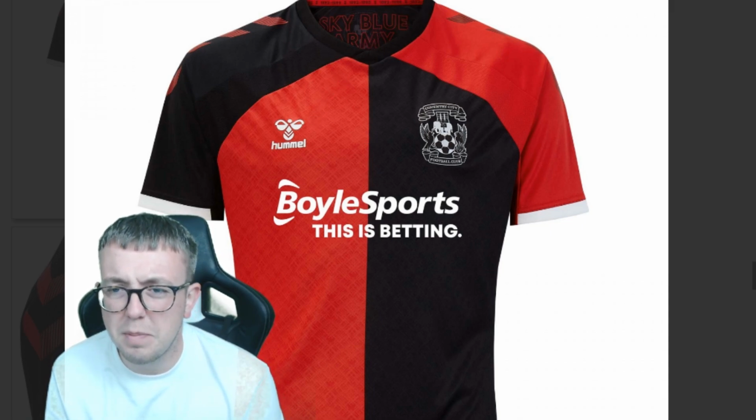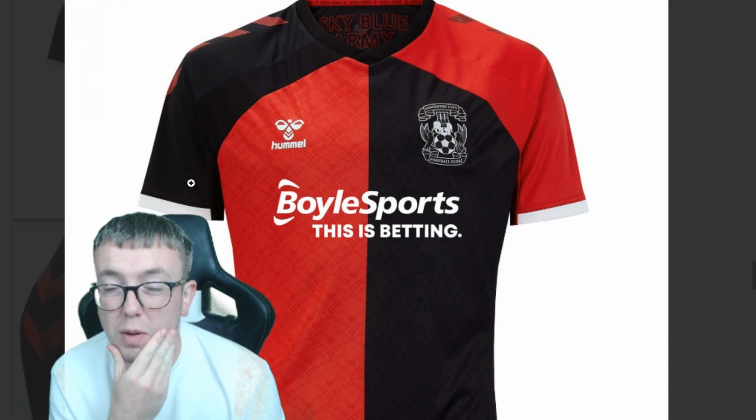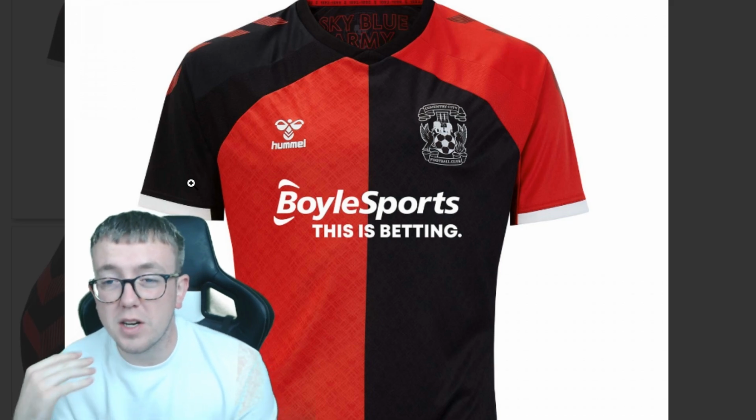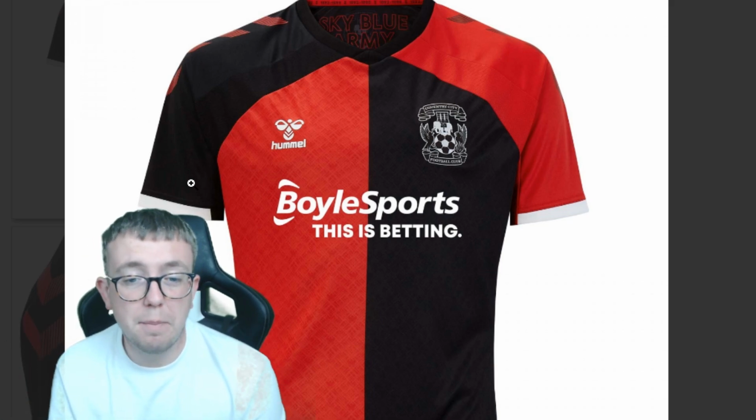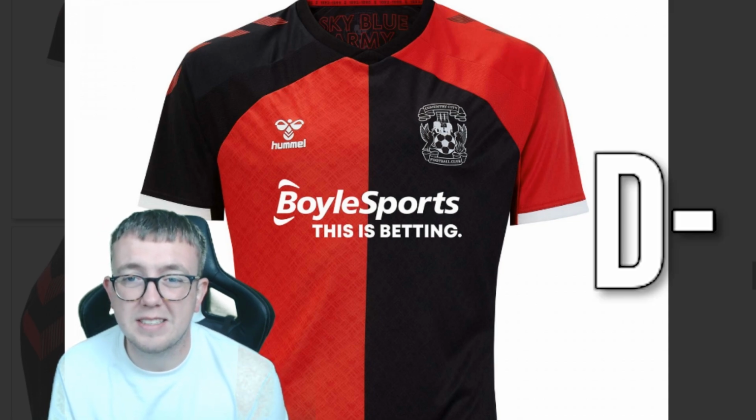It's a half and half down the middle, but then they've cut it off at the shoulders. And I think it might have even looked better as just a full half and half. I'm not gonna lie, I don't know what you think. Maybe I'm in the wrong here. But I'm not a fan at all. I'm going to give this a D-.